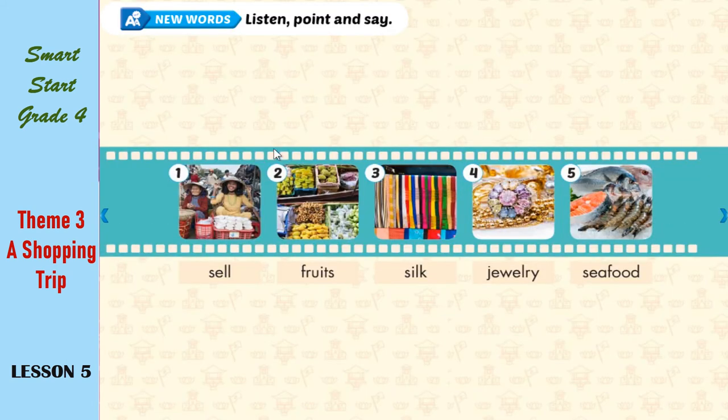New words. Listen, point, and say. 1. Sell. 2. Fruit. 3. Silk. 4. Jewelry. 5. Seafood.